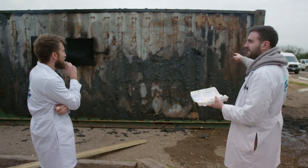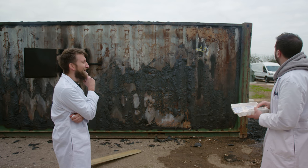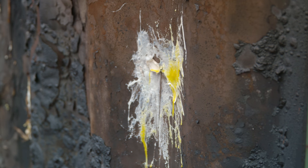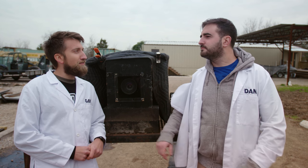I think it'll be hotter over the back here. Yeah, let's try it. All right, here we go. Oh, yeah. It's immediately cooked. It's sizzling. It's burnt, if anything. It's just instantly cooked.